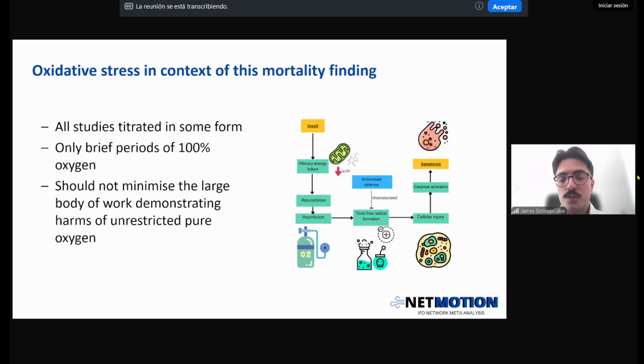I'll come back to oxidative stress now, and I think this is a point that I'd really like to emphasize. The results of NetMotion really should not and cannot minimize the large and certain body of evidence we have about the harms of long periods of high oxygen when it's not required. All of these studies titrated the oxygen in some way or form. They all did it very differently, but they all did titrate somehow. And the periods of oxygen that these infants received 100% for were very low.